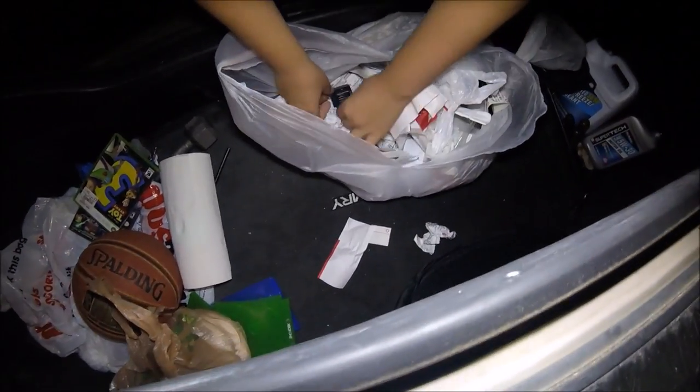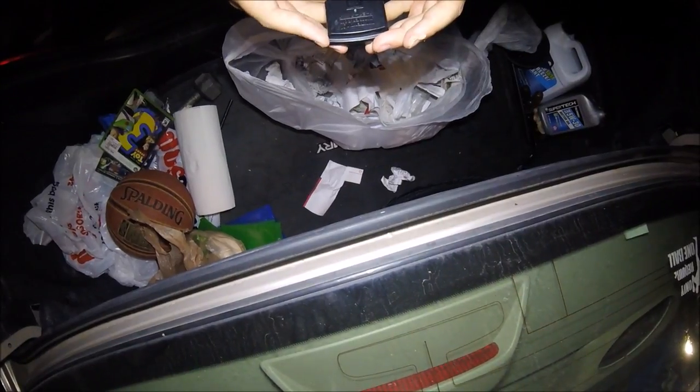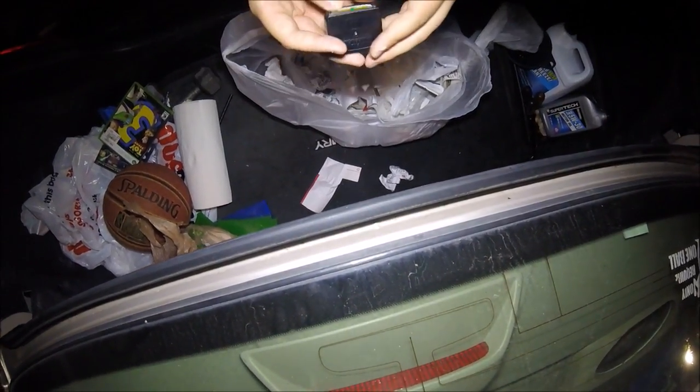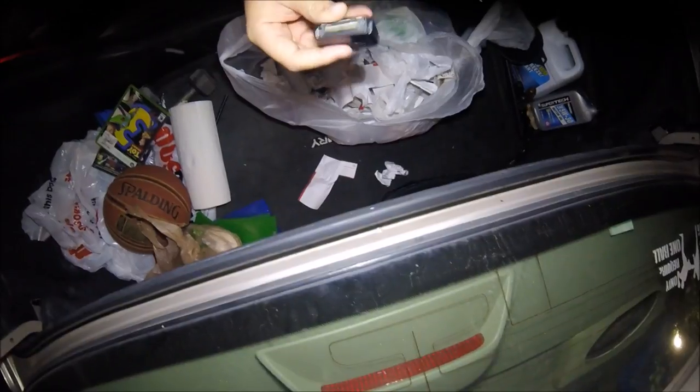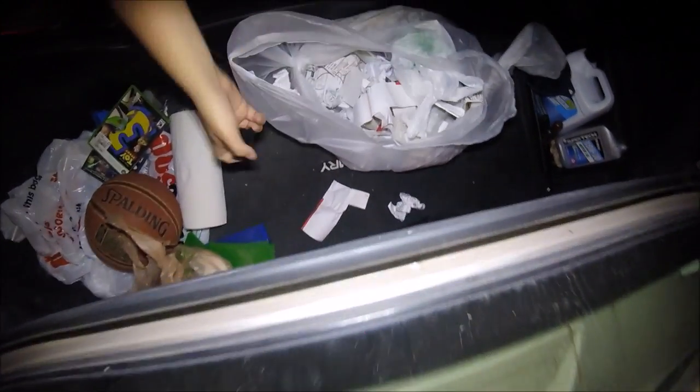What is that? Nintendo 64 jumper pack? What? Okay, all you OG gamers, somebody please let me know what this is. I have no clue. I'm definitely keeping it, though, because it looks awesome.